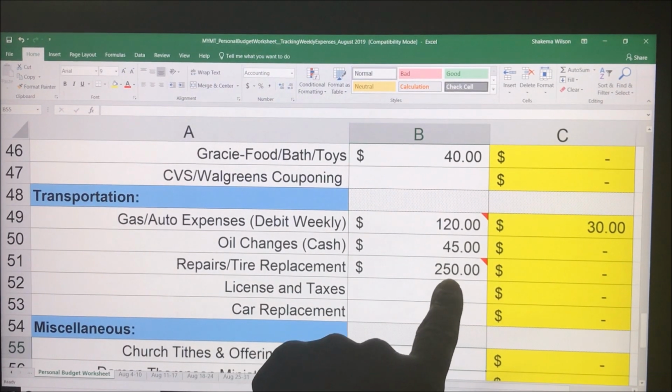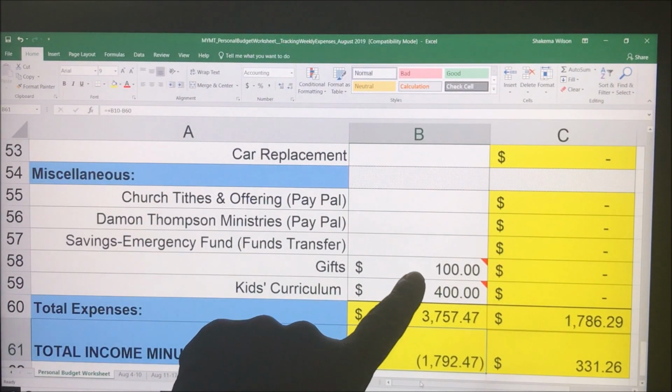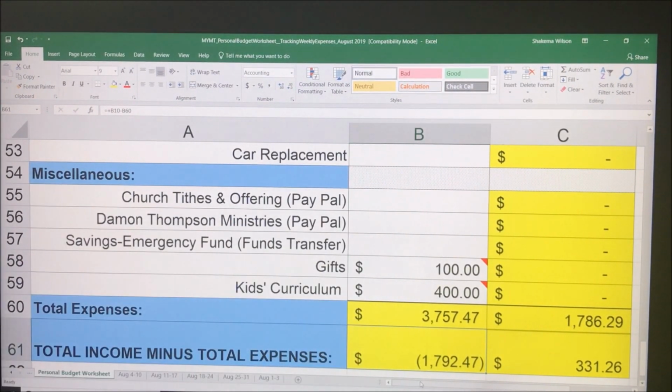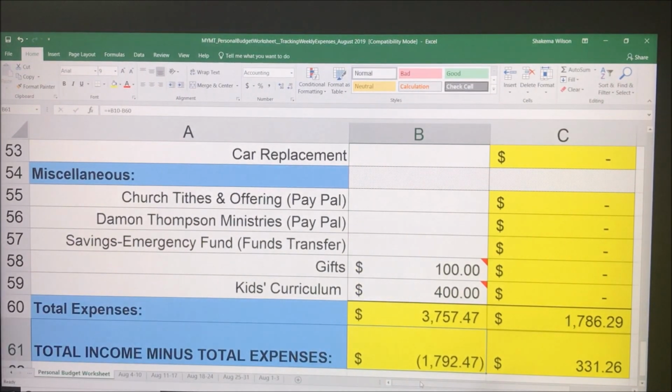I have not done anything as far as replacing my tires. Like I said, I can wait until the end of August if I need to, because I will get paid a full paycheck, and then I could always do it then if I needed to. Haven't done anything as far as the gifts or the kids' curriculum just yet, and I'm still just waiting because Dad hasn't sent any money in, and I know something will come in. So once things come in, you'll start to see that some of these other things with the red triangles will be taken care of down the road.